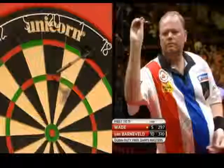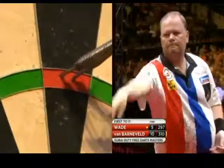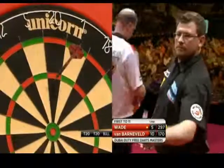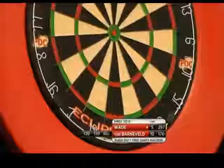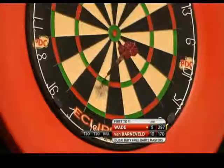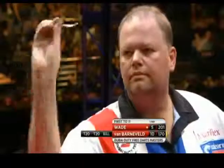And certainly, again, it reminds me a little bit of the Adrian Lewis game, Stuart, in the quarterfinals, where he just stayed casual, did what he had to do at the right times. Pounced on Lewis' mistakes yesterday and Wade's mistakes today. And once Barneveld stopped thinking about the odd bit of breeze in the arena, that's when his game changed and his average went a lot higher, from 96 to 107.